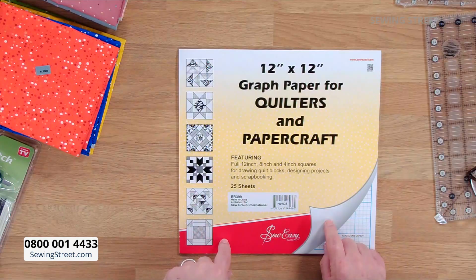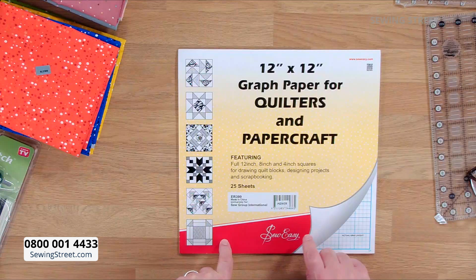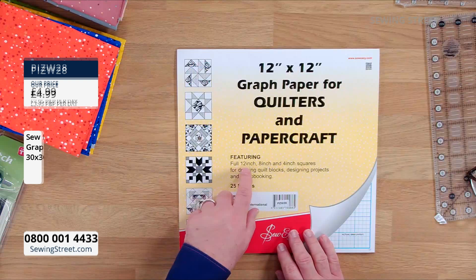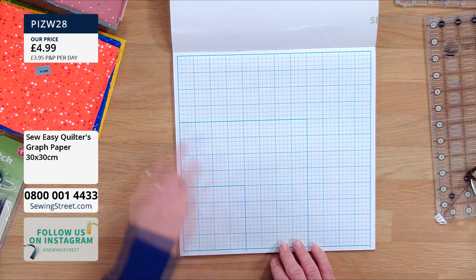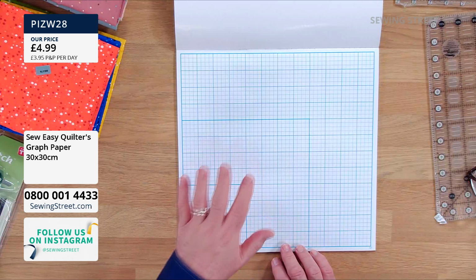Right, can we do this first? I've done everything, haven't I? Because I've never seen this here before. And I think this will absolutely fly out. It's already going. Right, 12-inch, 8-inch and 4-inch squares for drawing quilts. I think this is such a brilliant idea. It's only ever been on once before. 4-inch square, 8-inch square, 12-inch square, so you can design your own block. So how many of these have we got?